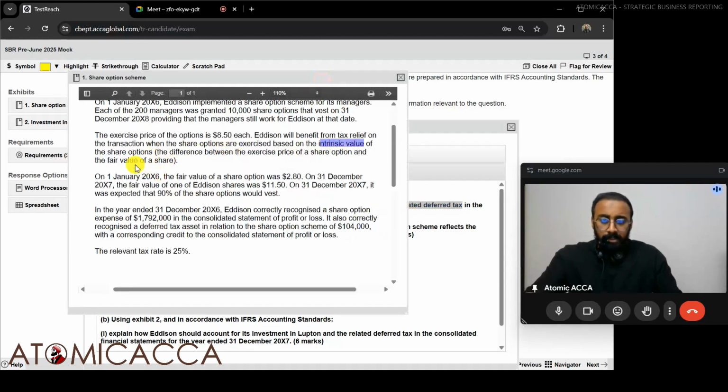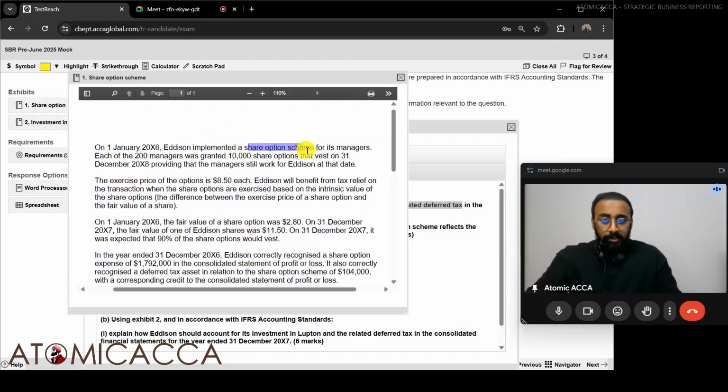So they're telling us the intrinsic value of the share option is the difference between the exercise price of the share option and the fair value of the share, meaning the market price. On 1st Jan 20X6, that is the grant date, fair value of the share option was 2.80. Why is grant date fair value given? Because this is a share option where you're going to give shares to the other party. Okay, when they are exercising it, they're going to get shares, not cash.